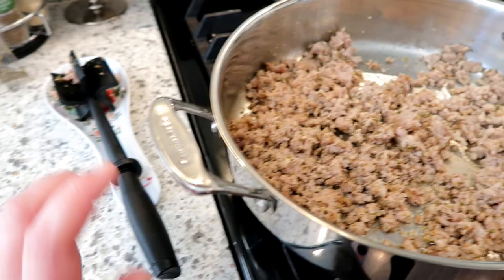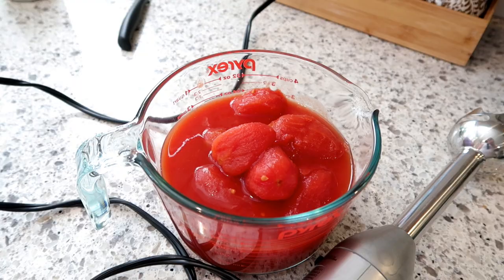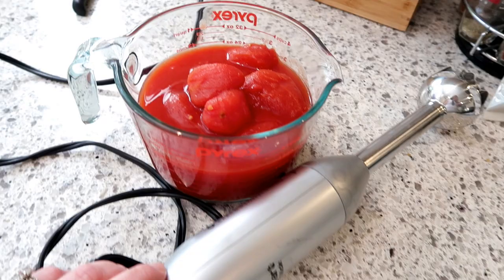And then the original recipe says to cut the tomatoes with kitchen shears, but I am going to use my stick blender because I would rather have it more pureed.